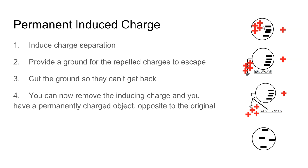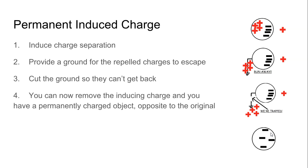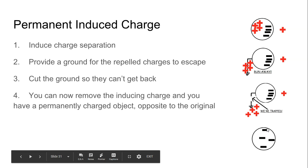So here's how we can induce a permanent charge on an object. We take an object that's neutral and bring a charge near it. The negatives collect here, but if we attach a ground wire, the positive charges back away. At that point, if we cut the ground wire, these charges cannot come back. We can remove the positive now, and we are left with an object that is net negative. So we can trap the opposite state by induction, and now you have a permanently charged object without actually touching it to the other one.